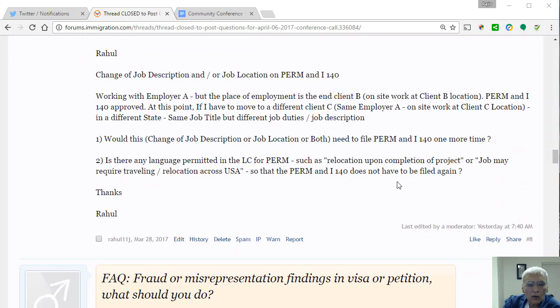So, do I need to file PERM again, I-140 again? Is there any language permitted such as relocation? Yes, of course. This kind of language we put all the time in the PERM application.